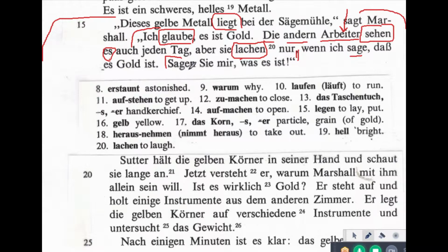Good. So this is the imperative. Tell me, and obviously it's formal instead of du. It's Sie. Tell me what it is, right?